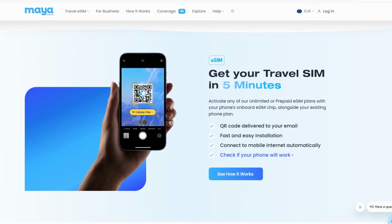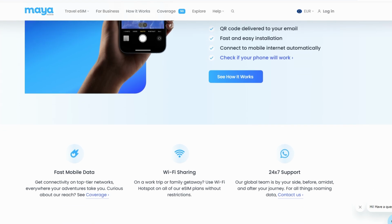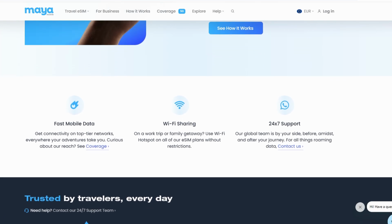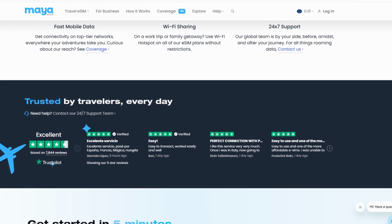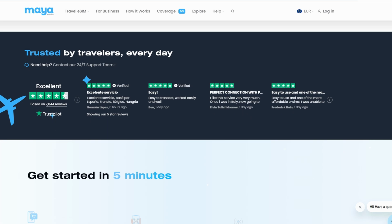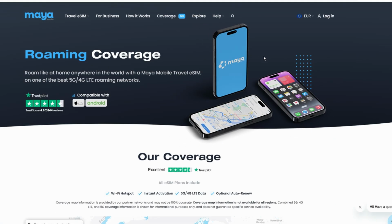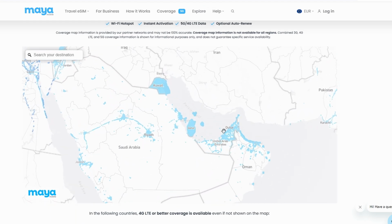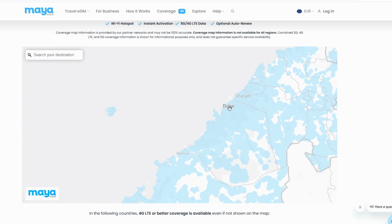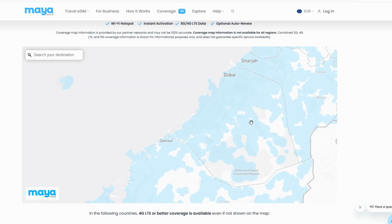The first thing to consider when using any eSIM provider, including Maya Mobile, is coverage. You want to ensure you'll have access to data as soon as you land at your destination. Fortunately, Maya Mobile provides an easy-to-navigate coverage map on their website. For example, if you're traveling to a major city like Dubai, you can simply check the coverage map to confirm that Maya Mobile's service will be available in that area. Typically, locations like Dubai are well covered by Maya Mobile, ensuring a strong connection when you need it most.